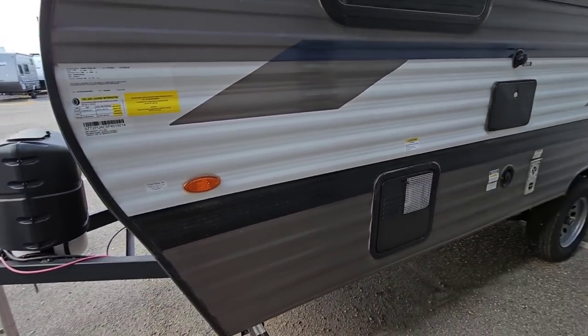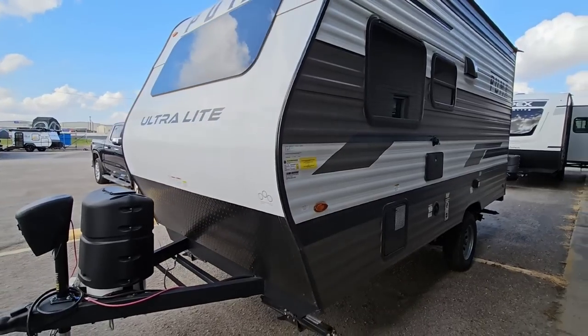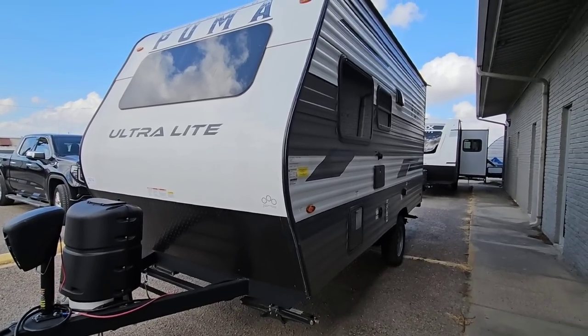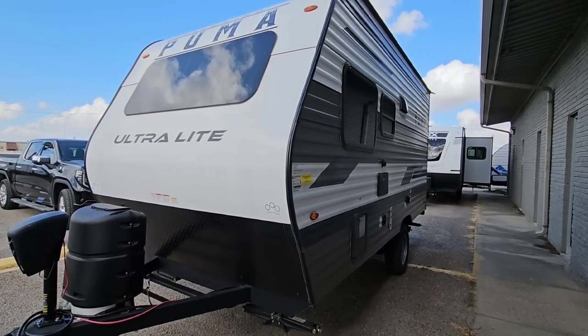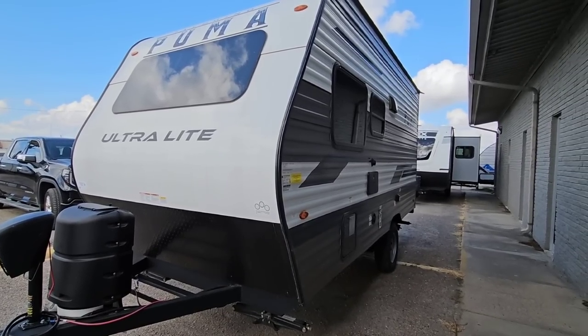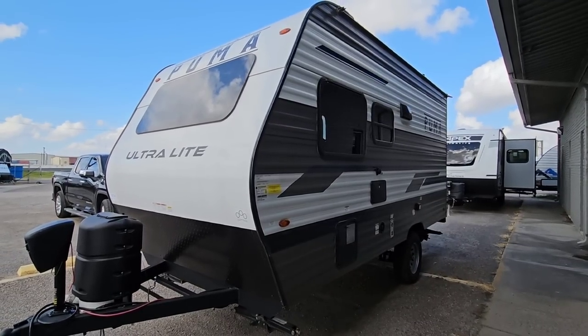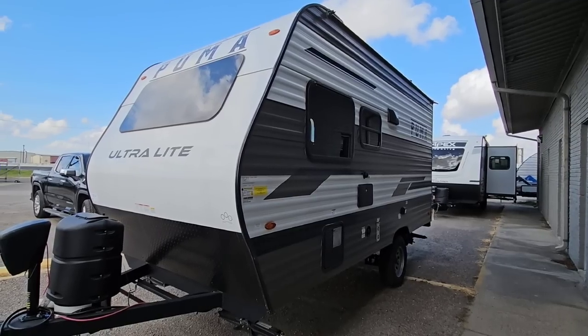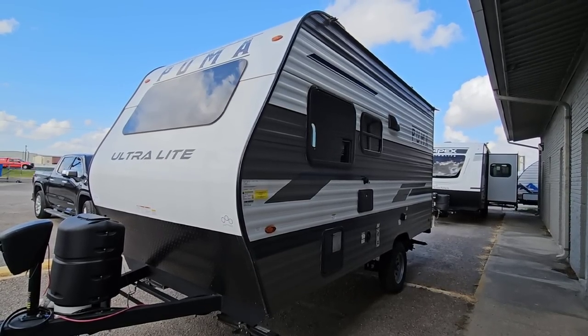What do you guys think? I really, really like this unit. I honestly think that this is a great, great practical unit for a lot of folks who just want to get out there camping, especially if you want to go on day trips. You know, when you live out here where we live, we're right next to the coast. We can literally go out for the day. We can show up at 10 a.m. in the morning on a Saturday, stay all day long and leave.